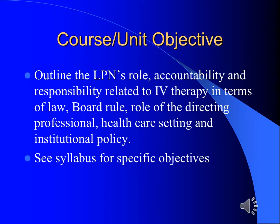This unit's objectives include outlining the LPN's role, accountability, and responsibility related to IV therapy in terms of law, board rules, the role of the directing professional, the healthcare setting, and institutional policy. Please see the syllabus for specific course objectives.